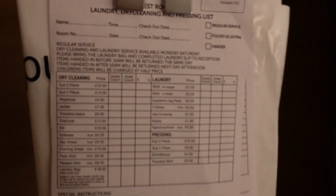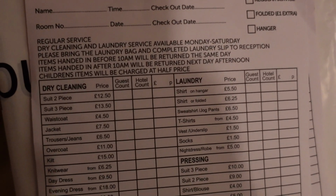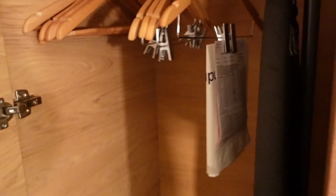Here, of course, is the wardrobe and storage area. Lots of hangers, storage space up there, iron, an ironing board. They do have a laundry service, so let's have a look at this. Again, as I usually do, you can pause the video for the prices if you wish. Let's close that back over for now.